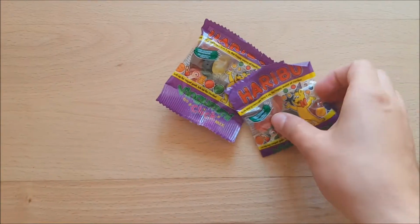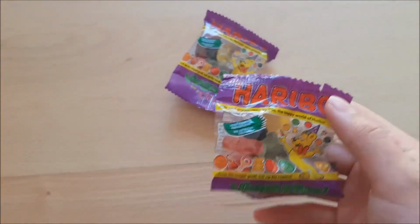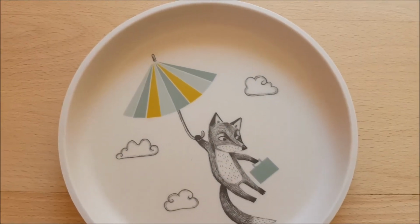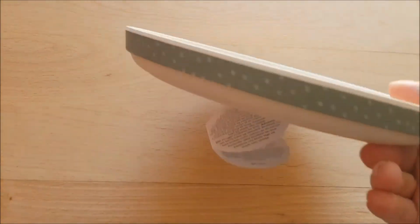And there I got candy. Kit mix. Num. And I also got a plate. I love foxes. Foxes and bees are my favorite animal. And this one's so cute. It even has a blue and it's made of bamboo.